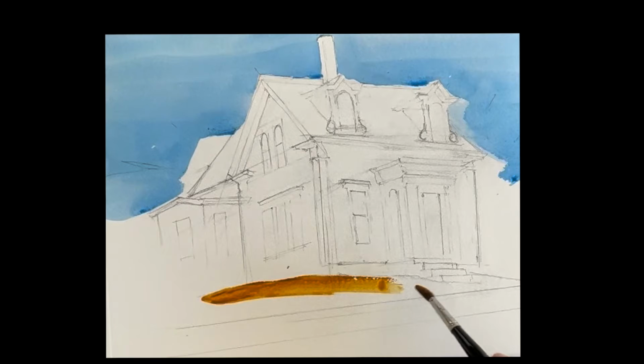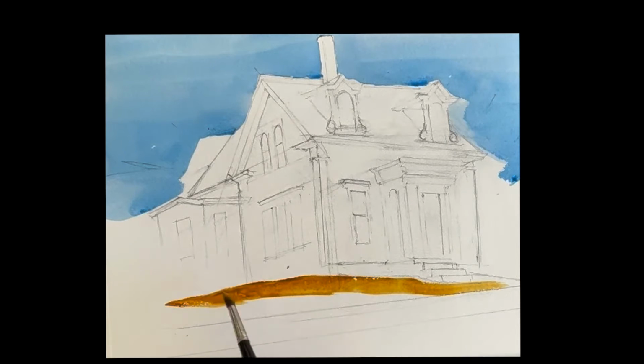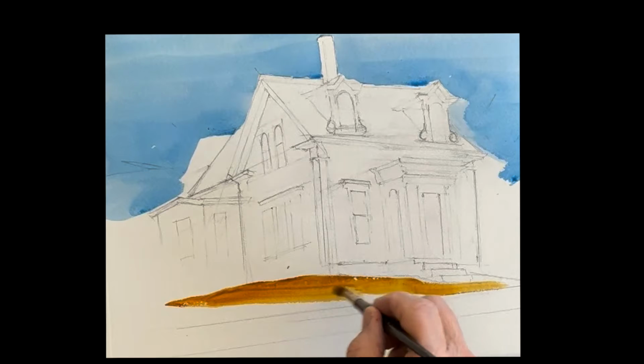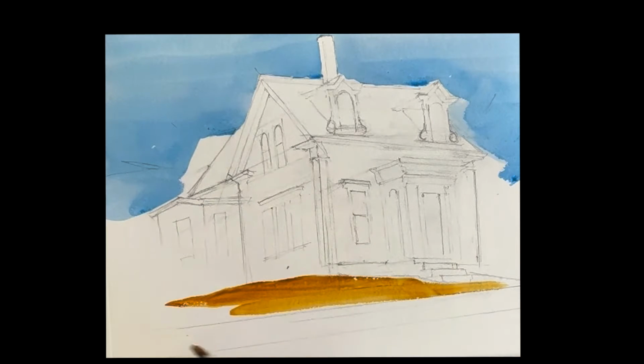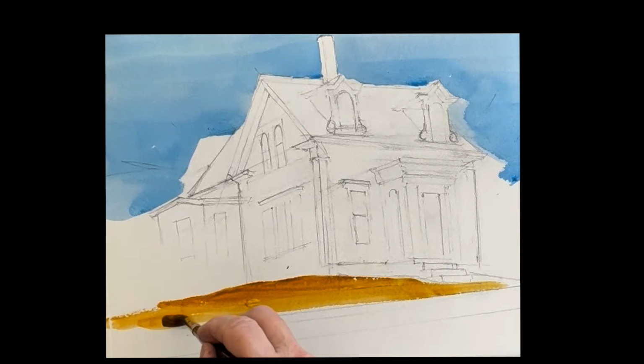Okay, some raw sienna on the lawn here. This is straight raw sienna right out of the tube. And just above the fence, notice I put a real angle on the fence to lead the viewer into the painting rather than have a fence going straight across, which really is an obstruction to the viewer.